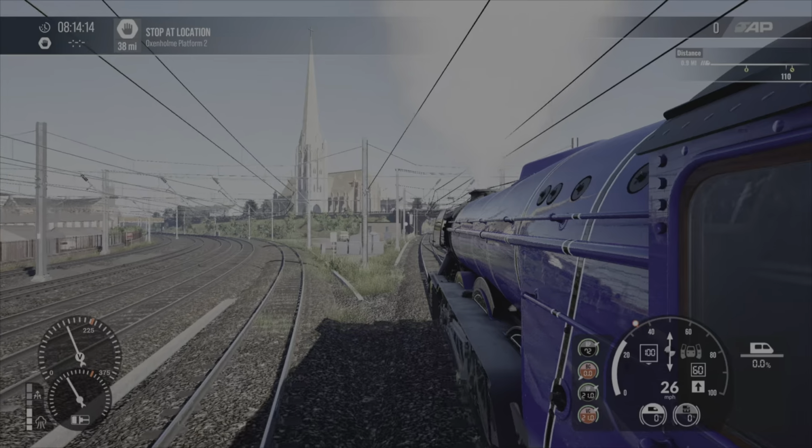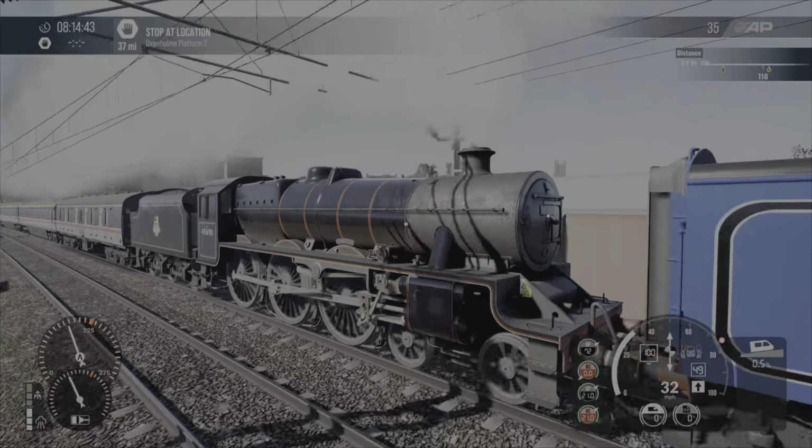Power now into the steamer with the amber. There we go. We want speed. So here we are, the last two episodes of the Flying Scotsman World Tour, setting off at Preston and heading to Carlisle, where this will finish.